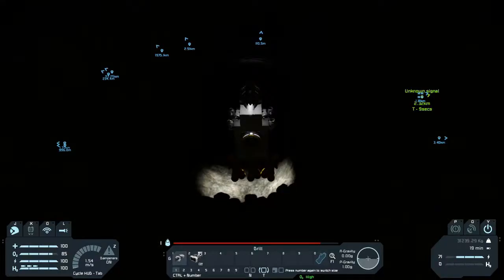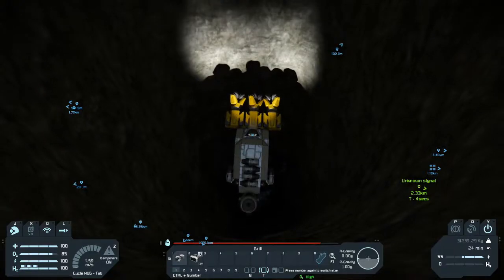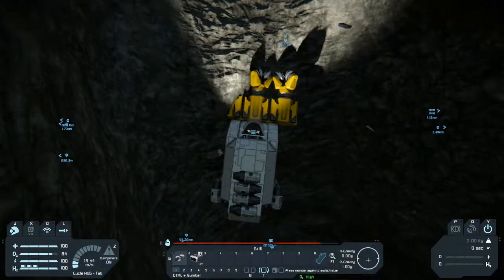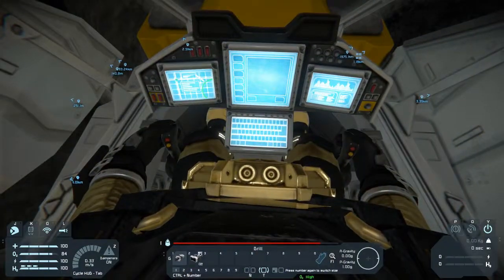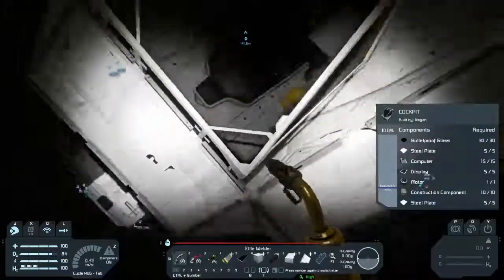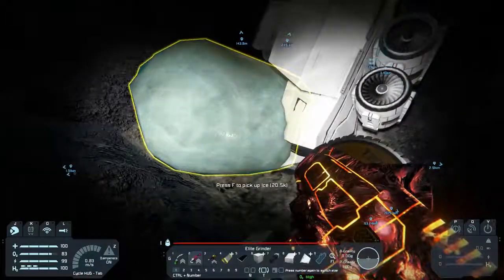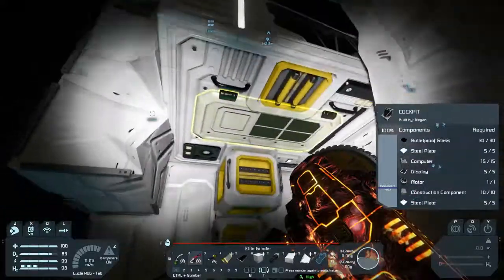Fuck. Ooh. Good thing I saw that. Okay, now it should be pretty straightforward. Or should I say upward? Fuck. Fuck. Fucked up. I fucked up. Status report. The compact duck is... It's just dead. There's no recovering from this. The compact duck is dead.